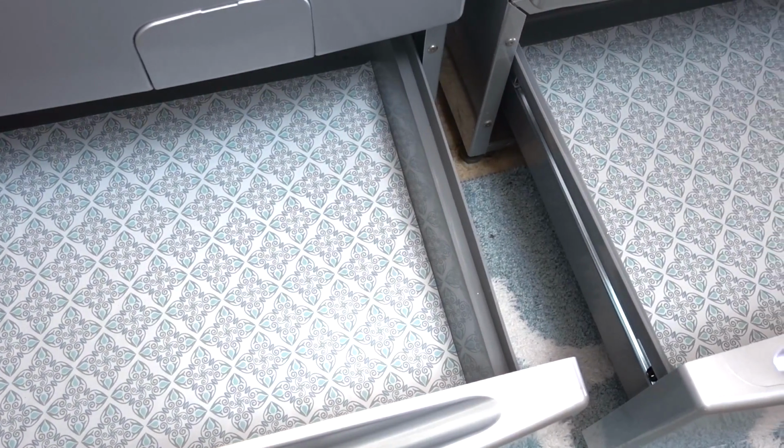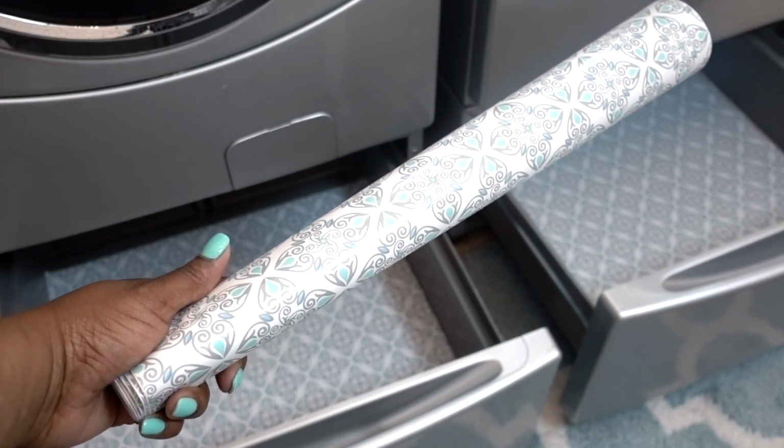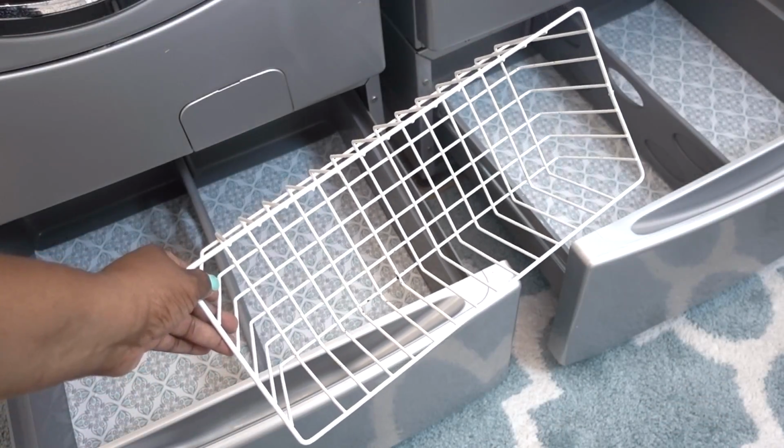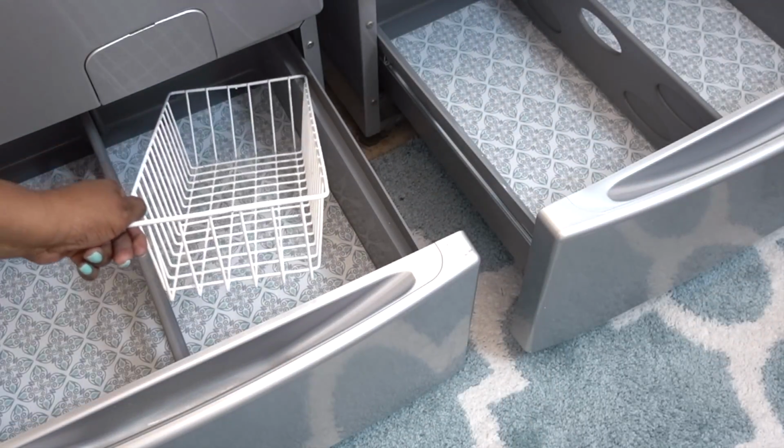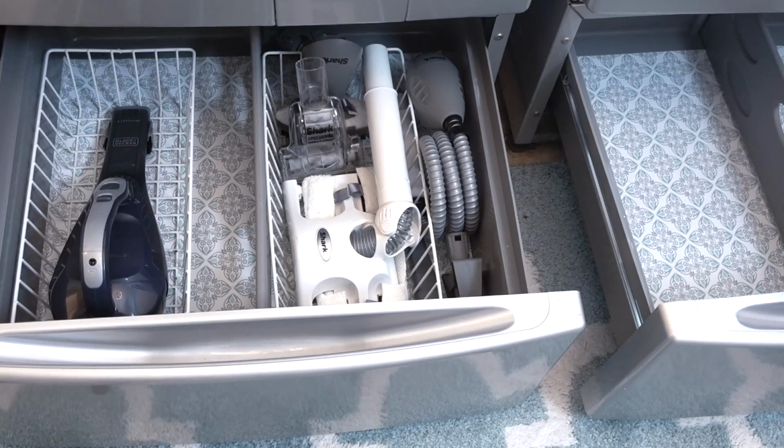I got busy organizing the drawer under our washer and dryer and added peel and stick liners to the bottom. I upcycled these baskets from an old freezer and they fit perfectly inside. My shark steamer attachments are contained while opening and closing the drawer.